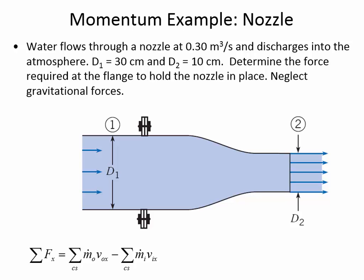So let me outline for you what our solution strategy is going to be. First thing that we need to do is calculate all the preliminary information. For example, the mass flow rate is going to be one of our preliminaries here. They say it's water, and we're given the volumetric flow rate, so the mass flow rate should be easy. We're going to want to know A1. We're going to want to know A2, because right now the diameters are given, so we can calculate the cross-sectional area from that.